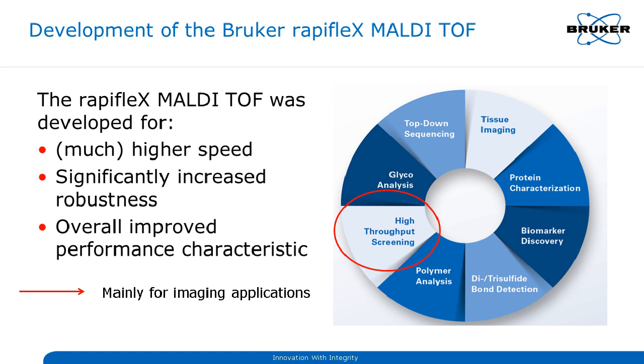But let's talk about typical applications of MALDI time-of-flight mass spectrometry. Typical MALDI applications are top-down sequencing, protein characterization, molecular imaging, glycoanalysis, and so on. Relatively new on this pie chart is actually high-throughput screening. So why was MALDI not applied earlier for this application? Very simple explanation: it was just too slow. The design goal of the rapifleX MALDI TOF was much higher speed, significantly improved robustness, and overall just better performance than ever seen before. R&D scientists love this kind of specs. As a result, the rapifleX was developed from scratch and sets a new standard in MALDI time-of-flight mass spectrometry. However, this was mainly to accelerate imaging applications.